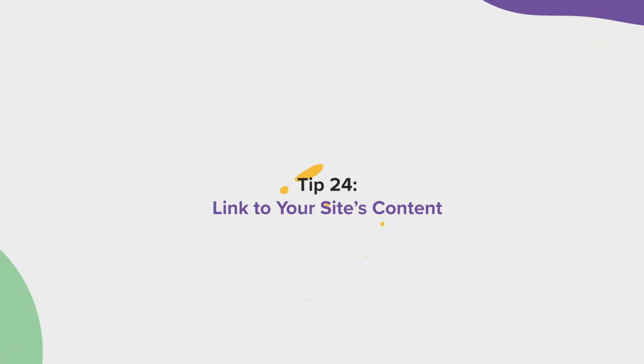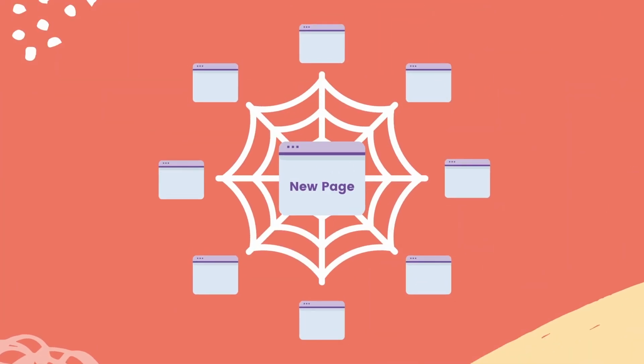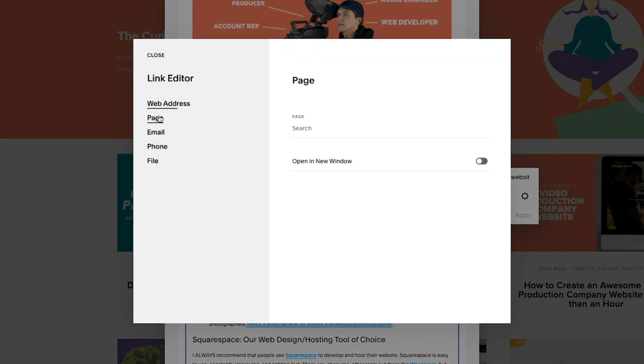Tip 24, link to your site's content. Google wants to see that your entire website is a web of interconnected content. The best way to show Google that your website is a web of connected content is to simply link between pages as it makes sense. If you wrote an article that is related to the topic of a new article, link to it. Try to think about clever ways to link to pages around your site.